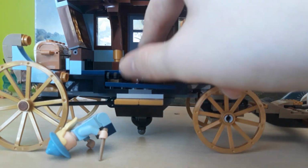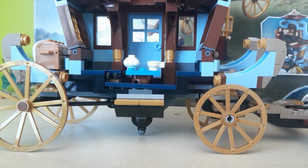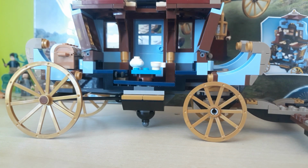Now, the inside bit here, it's rather basic, but nonetheless cool. We have a tea and a table, and it's just the inside of the carriage where the whole school would have come in. Now, obviously, in the actual carriage, it would have been much bigger, much better, but nonetheless, I do really, really like this inclusion in the Harry Potter set.